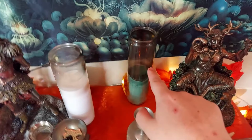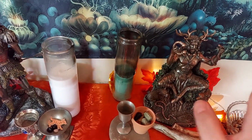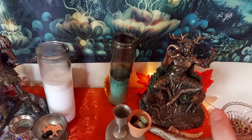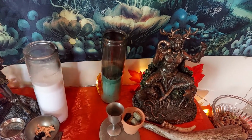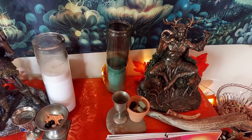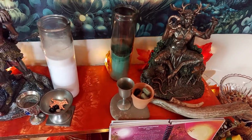Back there is a green 7-day candle that is an offering candle to him. Unfortunately, the wick is really off-centered, so it makes this horrible crackling noise. I need to make a new one for him. I make my own candles, and I never thought to check to see if that wick was off-center. I just wanted to get the hell out of there because there were a lot of people when I got the candle.